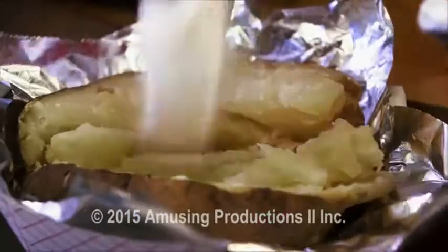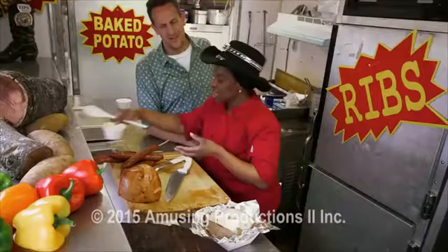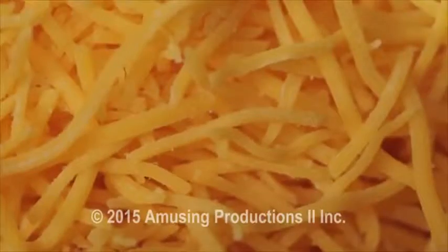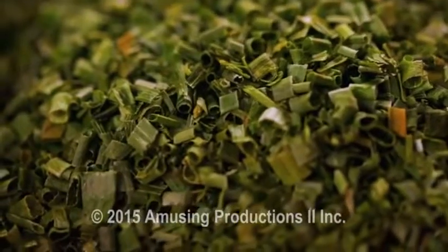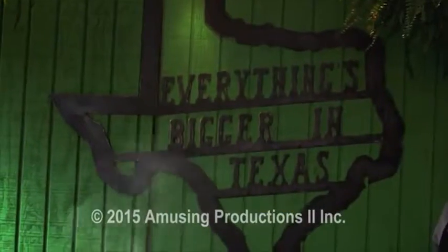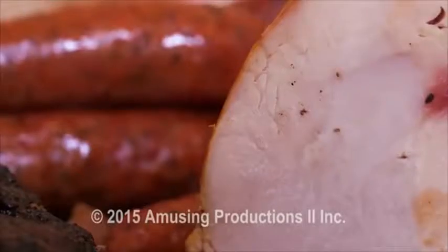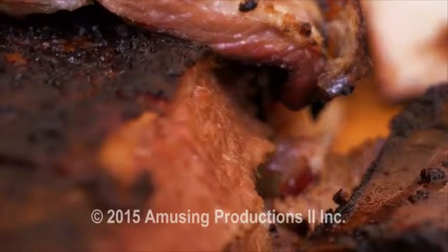This is what we put in her. Sour cream. And the butter is just gonna melt. Come on, butter. And then we're gonna drizzle American cheddar cheese. Of course we are. Cheese. Anywhere else, that potato would be a meal on its own. But this is Texas, and we need barbecue. So Candace is gonna show us how she prepares her ribs and brisket.